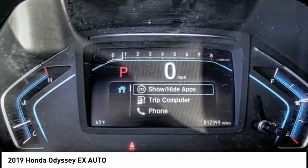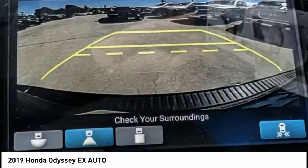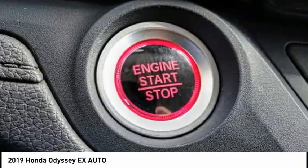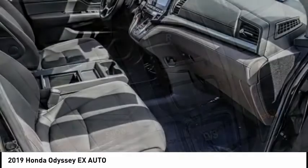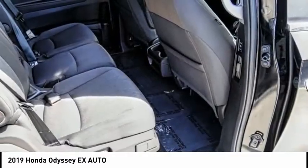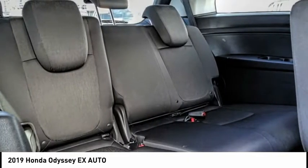Here are some of this vehicle's great options: electronic stability control, brake assist, traction control, remote keyless entry, fog lights, speed control, four-wheel disc brakes, rear window defroster, rear window wiper, security system. A vehicle like this doesn't come along every day. Come in and get it before someone else does.